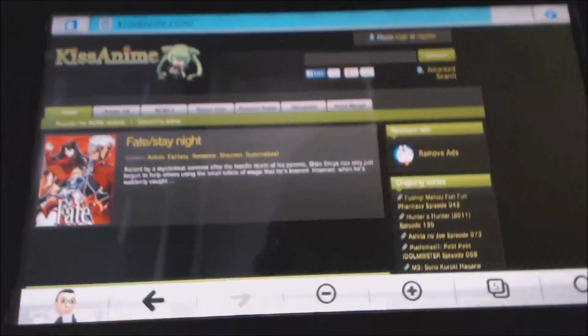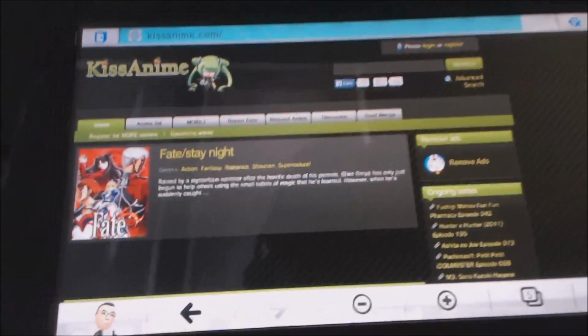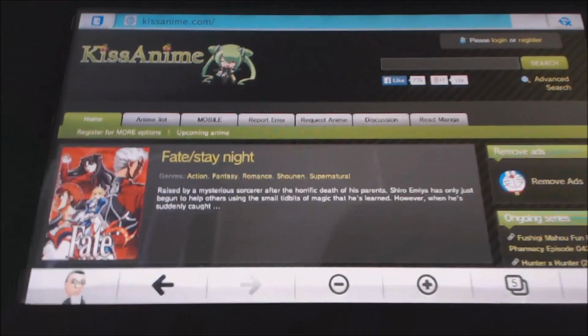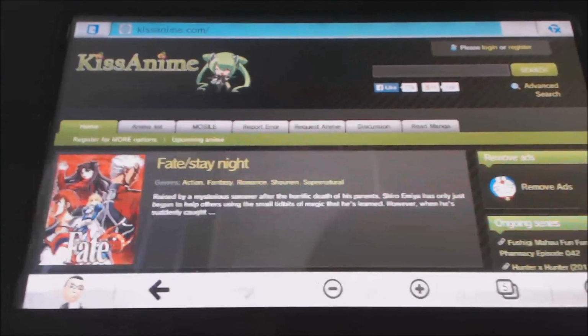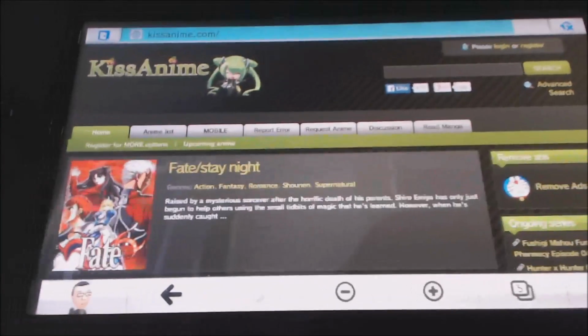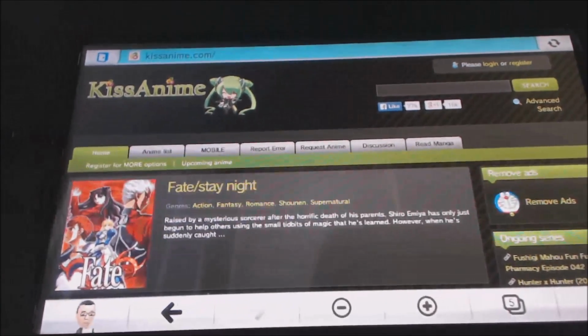Let's go to a website called kissanime.com, and there are really numerous websites out there for different streaming services. So be sure to do a simple Google search to search for different sites that might support it. Again, you might find various sites in the comments section down here. So if you're familiar with different streaming sites, feel free to drop some suggestions down in the comments.